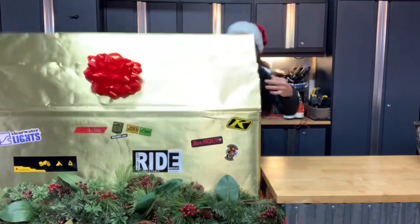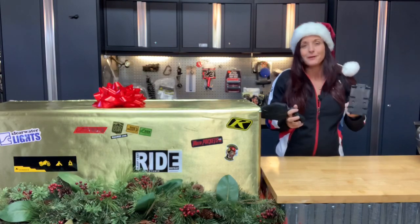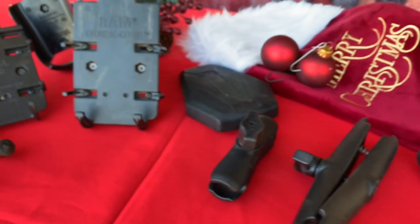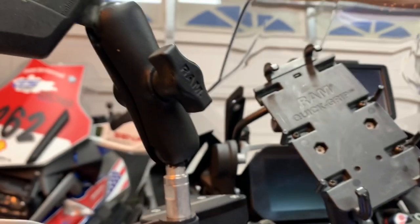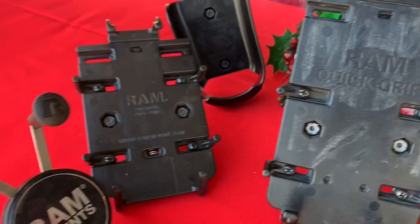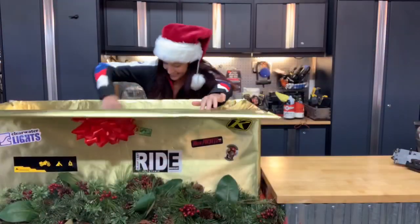Here we go. RAM Mounts. Who doesn't love RAM Mounts? Whether it's the Quick Grip XL phone mount, which I always have on my bike, or the mirror arms that come in three different lengths, you'll surely find something for that motorcycle on your list at rammount.com. Let's see what else we got in here.